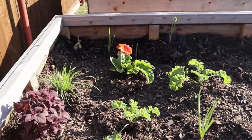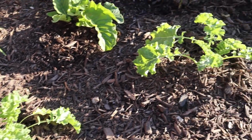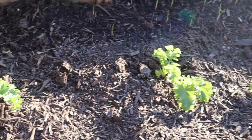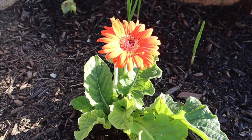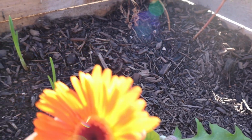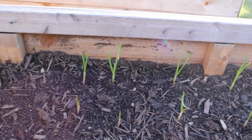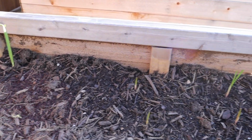Then we'll go over to the second bed. This is the second raised bed, and I purchased curly kale. These are transplants, so I have 4 in this bed of the curly kale. Then there's another Gerber daisy. When they're on clearance for $1, $2, I just buy them because I love them. And there's another one. Oh, look at that beautiful autumn color. Gorgeous.